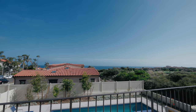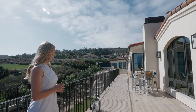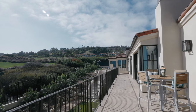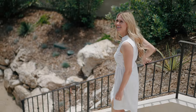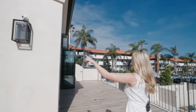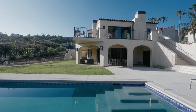And I also want to point out how large this deck is. When I build my own house, I want to have a large wraparound deck just like this. Great for entertaining, as I always say. You have two staircases you can get down to your backyard. And you can enter your deck through your kitchen. You have contemporary outdoor sconces. And we will head down to the backyard.